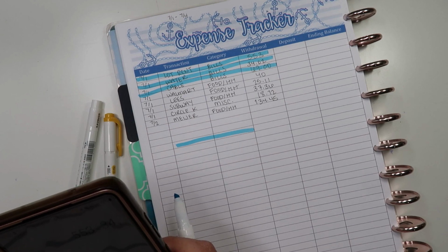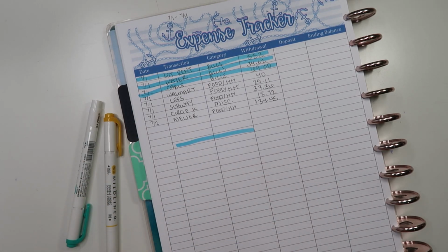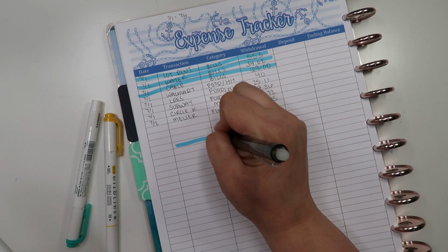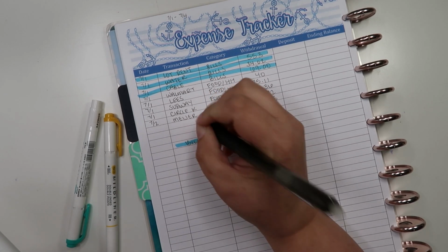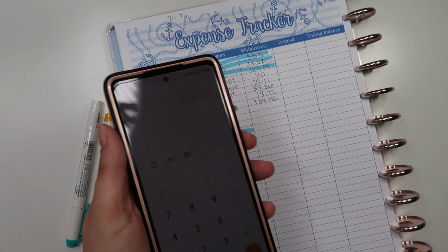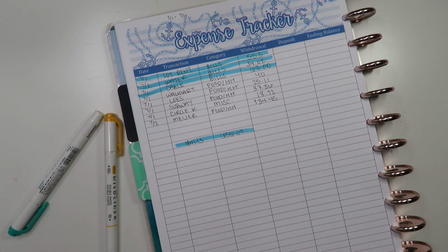$553 plus $34.02 plus $69 was $656.02 for bills. I just like to get a total just to give me an idea. I don't know if you guys can even see it there, but there's the total. So that was bills taken care of.